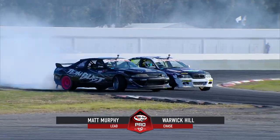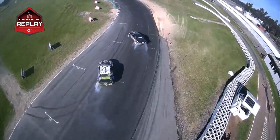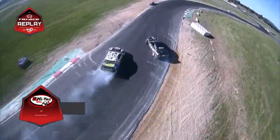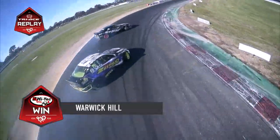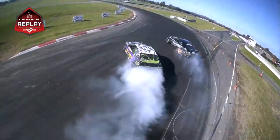Matty Murphy looking really solid off the start finish line. He was just clicking gears and then initiating, but that overall speed has just sent him off into the dirt. Warwick Hill just being able to sit in the second position and just smoke the tyres, getting over the finish line. Really good chase.